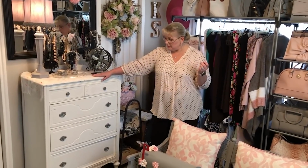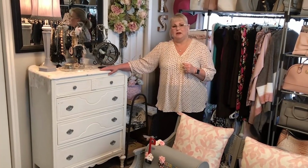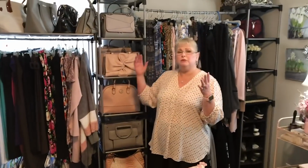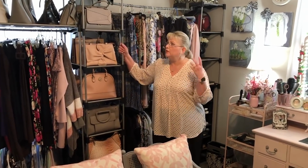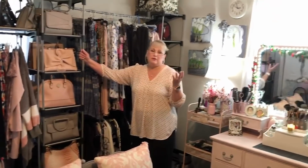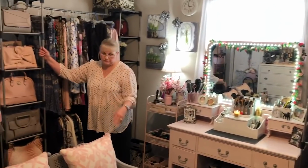Here is an antique piece that I found in North Texas, and again, that good old chalk paint, I just updated it and painted it, and it looks great. A really great thing too, if you guys are on a budget and you're trying to do a room like this, but you can't pay for somebody to come out and build you a closet, these all come from Walmart. They're very sturdy, they're very stable, and they obviously hold a lot of clothes, so I would recommend them immensely if you are looking to build a room like this on a budget.